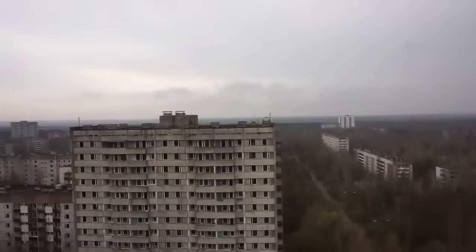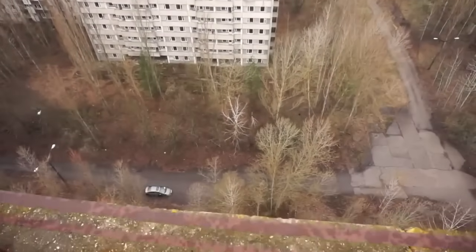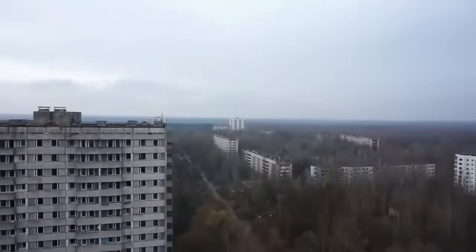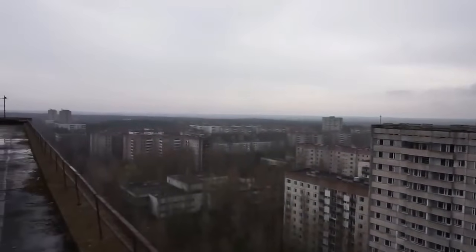Guys, just to show you how high we are, if you're scared of heights, look away now. Stories high, looking over Pripyat. Absolutely incredible. My dream has definitely come true, guys.